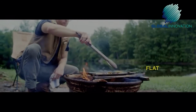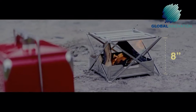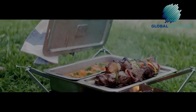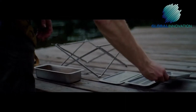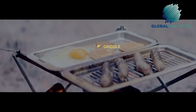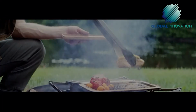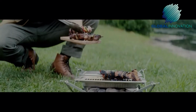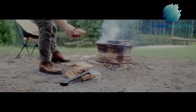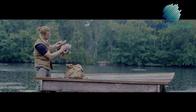Versatility. Charcoal or wood-fired meals, the surface options. I find myself excited to cook in nature again. The setup and breakdown isn't bad either, and it only gets better with age.